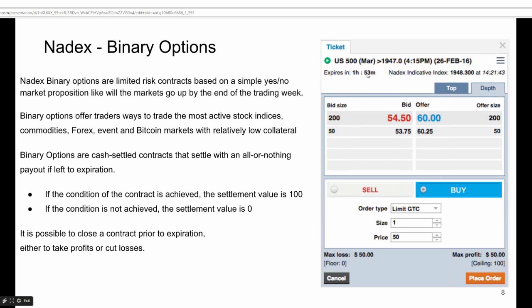A binary order ticket in here will say, like, US 500, which is the product. Does anybody know what the US 500 is? Take a wild guess. It's the S&P 500 futures market, also known as the ES. In this instance, the strike price is 1947. The expiration time is 4:15, or the end of the day futures close. And when I took this screenshot, I should probably update it, but the index was actually at 1948.3.